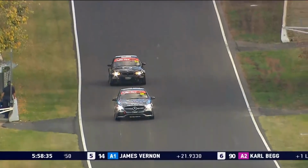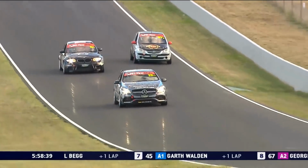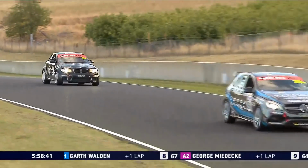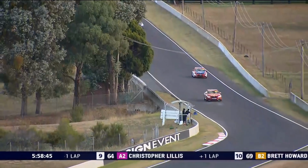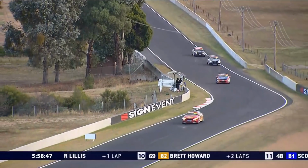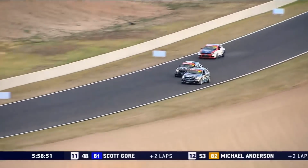That BMW seemingly just a little bit kinder on its Hankook tyres. The Hyundai goes another lap back, but is still running. Sherrin's car is away and gone. The battle for second is where the interest is. Second on the podium, second overall.